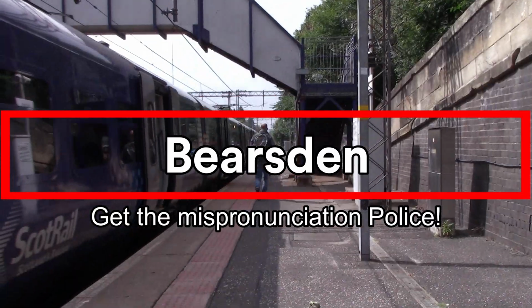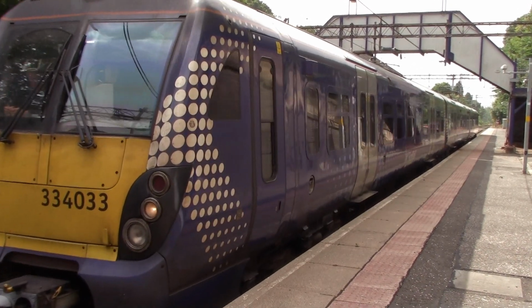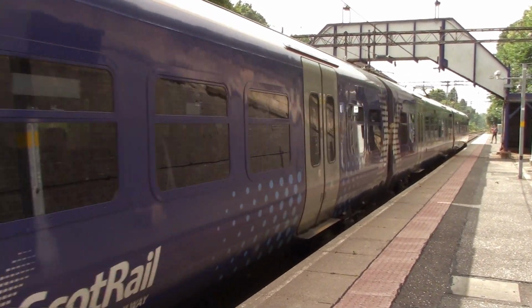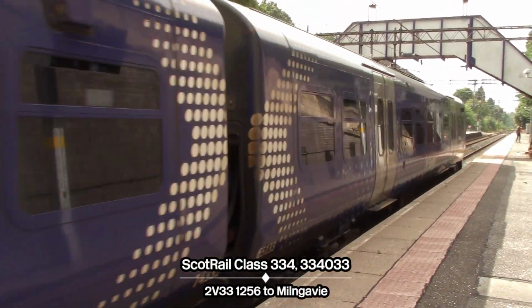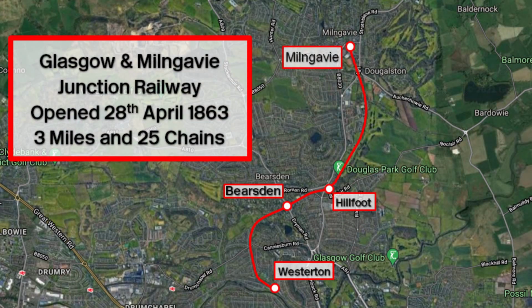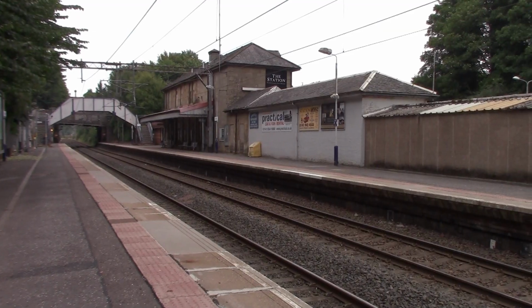This is Bearsden. So the first line we're looking at on this Scotland trip is the Glasgow and Milngavie Junction Railway. And our first location is Bearsden. Now this is a ScotRail managed station and it has 2 platforms. To be honest, they all have 2 platforms on this branch.